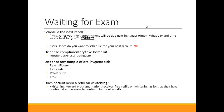We're going to dispense the complimentary take-home kit, so we can do that while waiting for an exam. The toothbrush, the floss, the toothpaste, any other samples of oral hygiene aids they might need, a reach flosser, floss aids, proxy brush, whatever they might request that we have available.